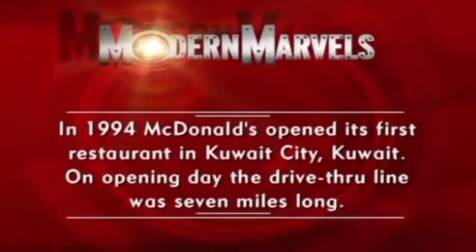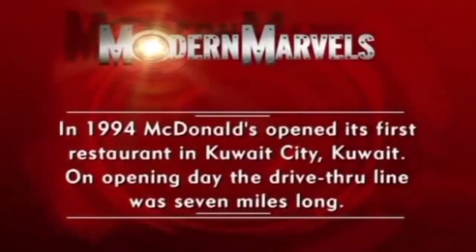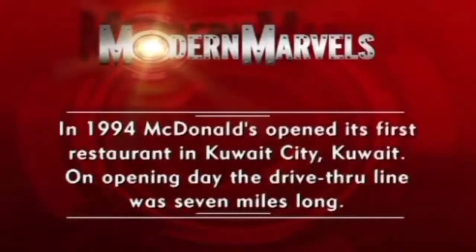In 1994, McDonald's opened its first restaurant in Kuwait City, Kuwait. On opening day, the drive-thru line was 7 miles long. Drive-thru will return on Modern Marvels.